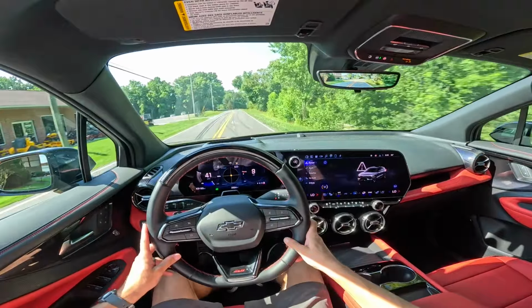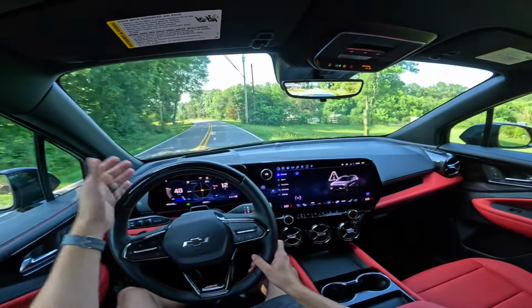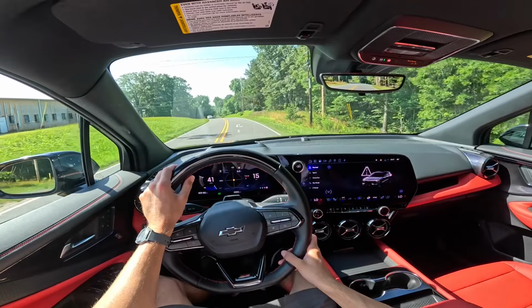And then overall ride quality is really smooth, going 40 miles an hour. I mean, you don't really hear anything as far as wind noise or road noise, even with 22-inch wheels. I don't find this to be at all abrupt or noisy. This is a really comfortable and quiet car.